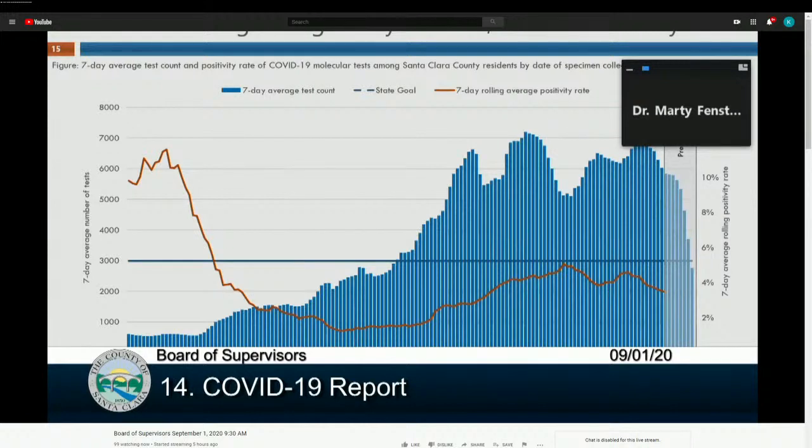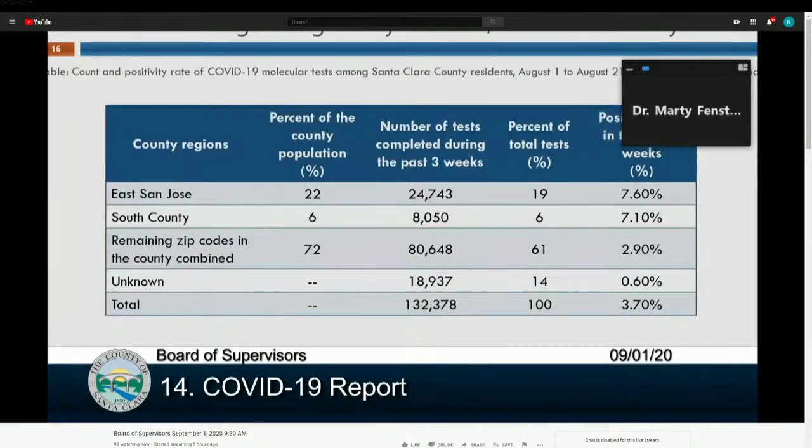And the next slide is the 7-day average test count, and you can see our recovery from last month, and we've been testing 6,000 to 7,000 people per day. The red line again is our positivity rate, which is just under 4%, and so it has been dropping a bit. And this is for all the tests that have been done throughout the county. Let's go to the next slide.